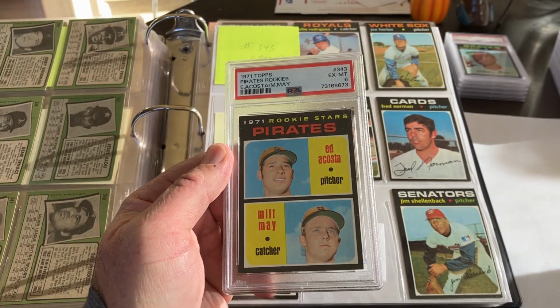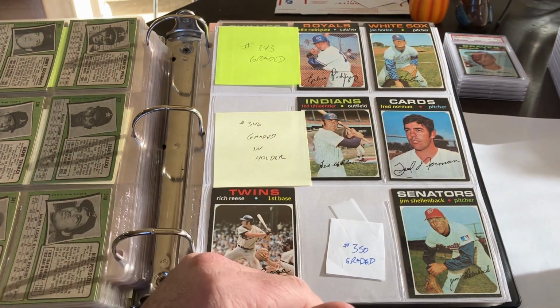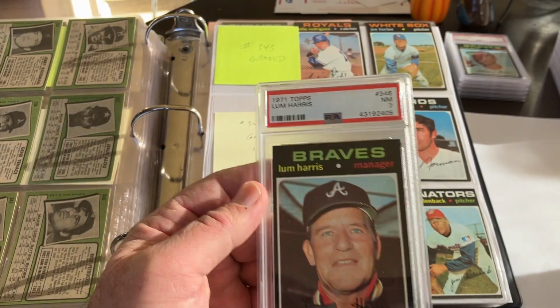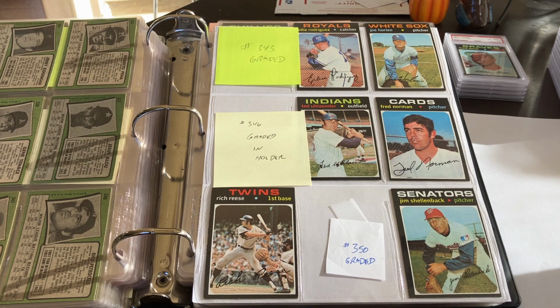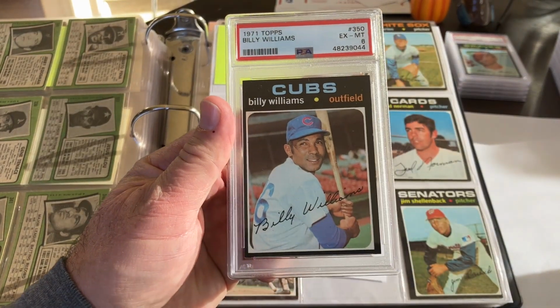Milt May, he had a long career. Card 343 in a 6 and 346 in a 7. Lum. Manager card. And card 350 is Billy Williams in a nice 6.